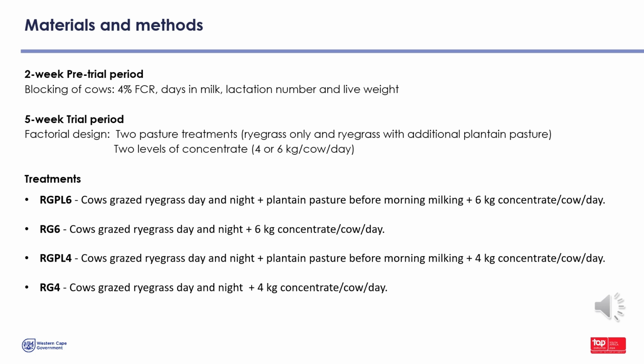The treatments were as follows: ryegrass plantain 6. Cows grazed ryegrass day and night and were moved to plantain pasture before morning milking. These cows were supplemented with 6 kilograms of concentrate per cow per day. Ryegrass 6. Cows grazed ryegrass day and night and were supplemented with 6 kilograms of concentrate per cow per day. Ryegrass plantain 4. Cows grazed ryegrass day and night and were moved to plantain pasture before morning milking. These cows were supplemented with 4 kilograms of concentrate per cow per day.